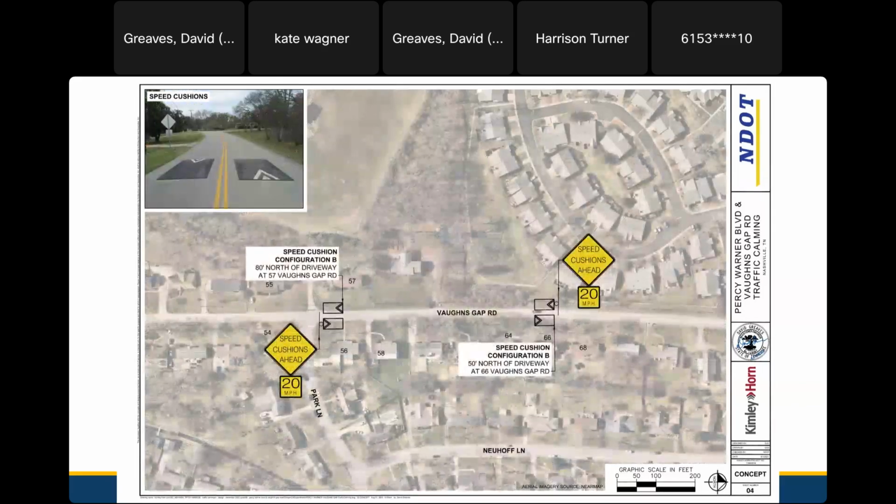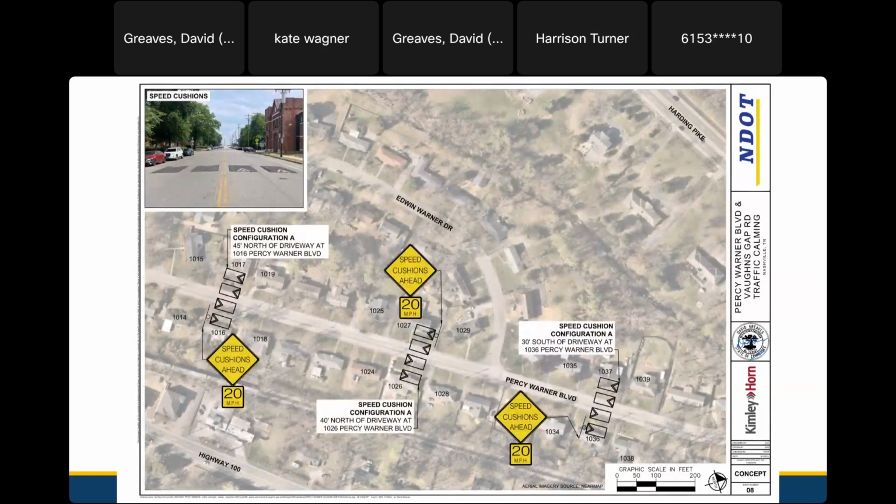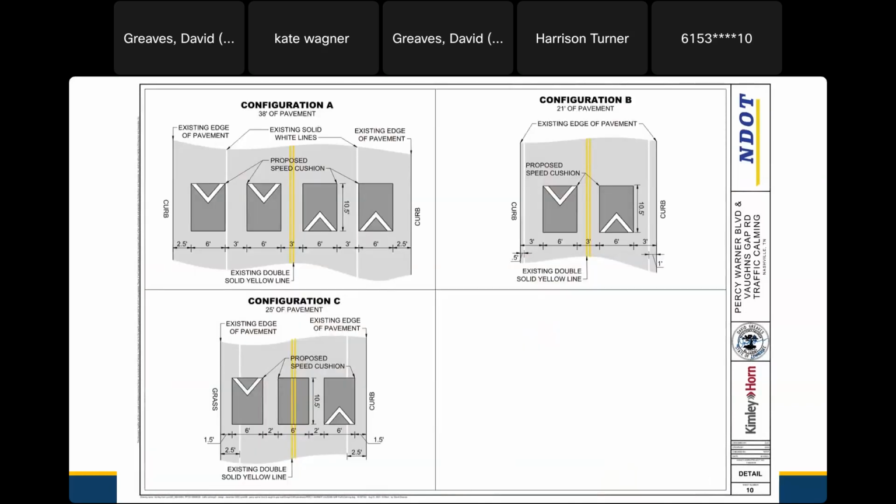Why don't we do this? We'll skip to the last page, which is sort of like a bird's eye view of the plans, and I can talk to that. So cyclists, really easy. You can either, if there's no cars parked here, go all the way to the edge of the road and use this 2.5 foot wide gap. Or if you're in the lane, you can use the 3 foot wide gap between these cushions.